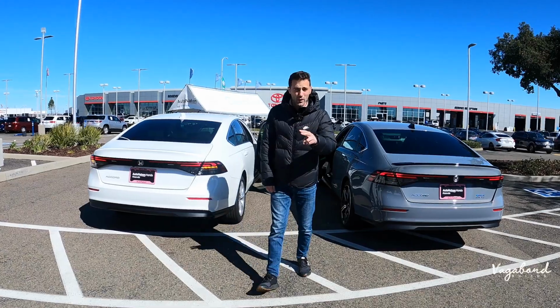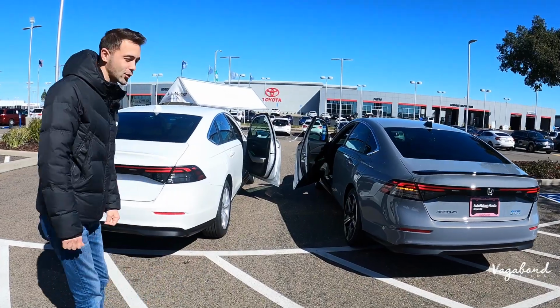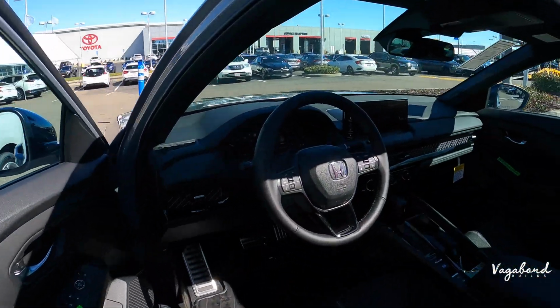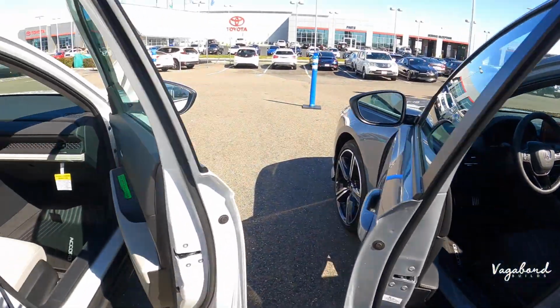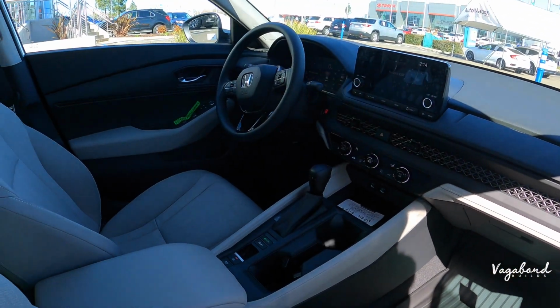All new 2023 Honda Accord, one being the Sport Hybrid and one being the LX trim. And we're gonna be talking about exteriors, interiors, and some specs about these cars. Check out the premium quality inside the Sport Hybrid versus the LX. And we're gonna be talking about that in this video. Let's go ahead and start that.